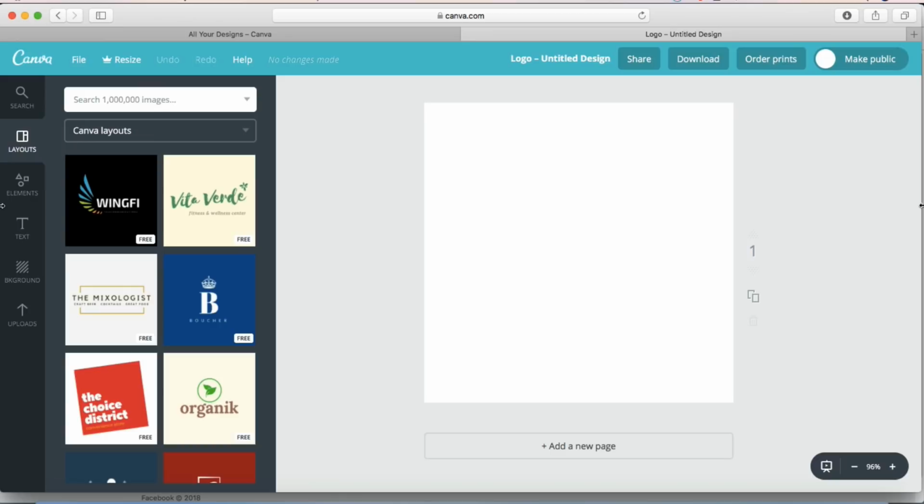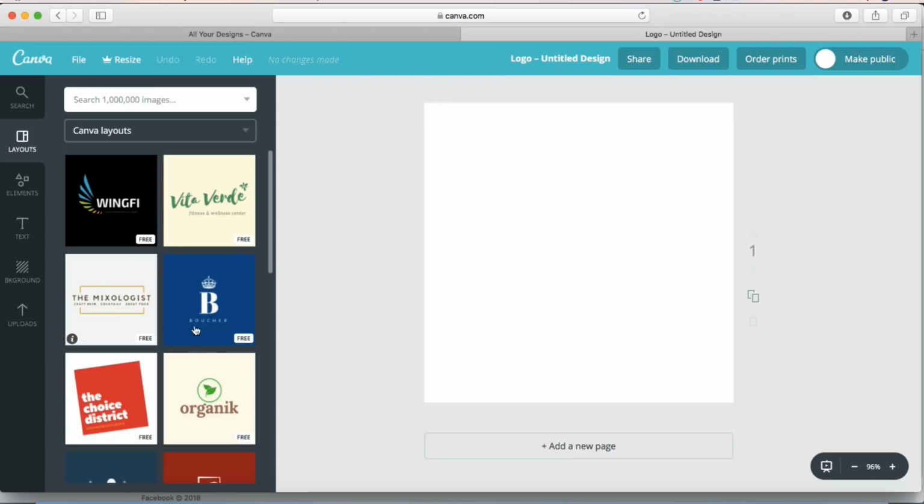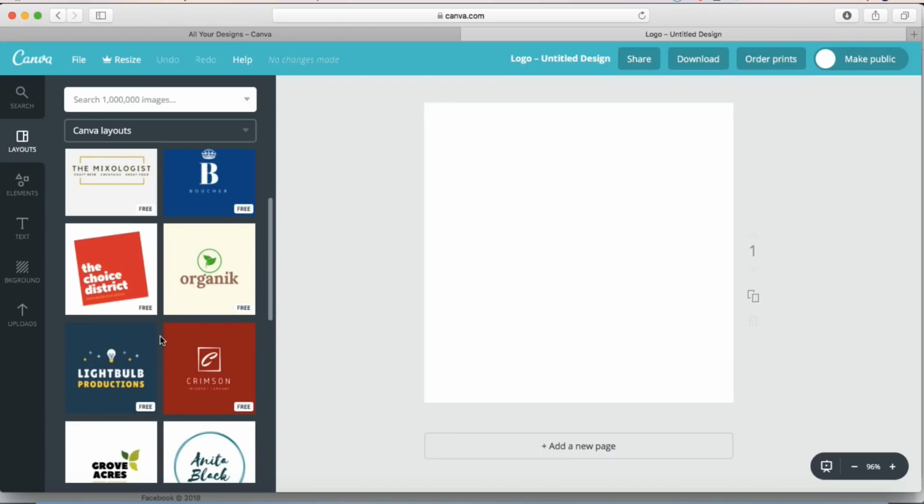All right, guys, so I am here on canva.com, and on canva.com, you can use their free logo generator where you can customize a logo for yourself. Now, I don't actually recommend this.